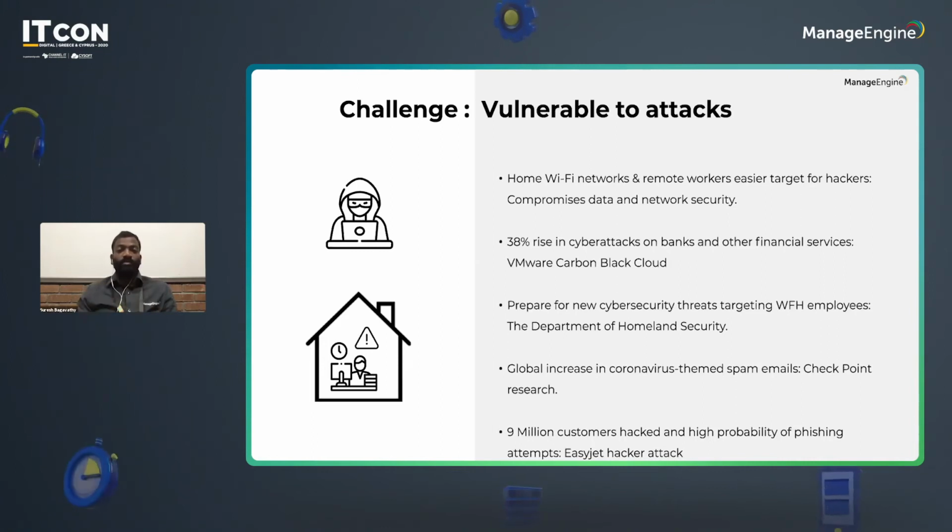And the Department of Homeland Security alerts all organizations that you need to be prepared for new cyber security threats that are targeting work from home employees. And Check Point Research says that there is a global increase in coronavirus themed spam emails. One of the recent victims was EasyJet Airline, and they claim that 9 million customers' data were hacked. Right? So you need to make sure that you protect all these networks.